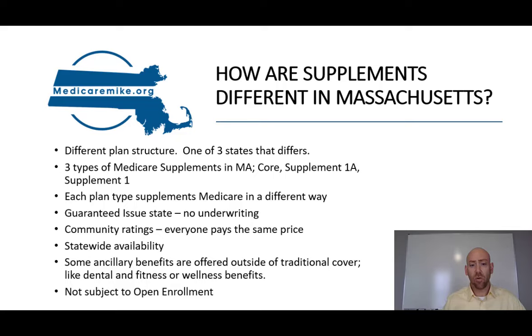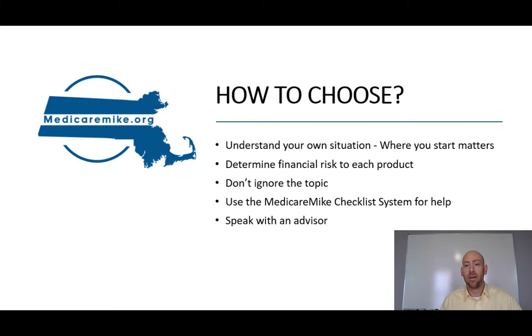And finally, one more part that is not unique to Massachusetts that you should understand is that supplements are not subject to open enrollment period or annual election period. In other words, you don't need to wait until October 15th to change your supplement plan. If you decide that in the middle of the year you need to change your supplement plan, you can do that, and the new change will take place the first of the following month.